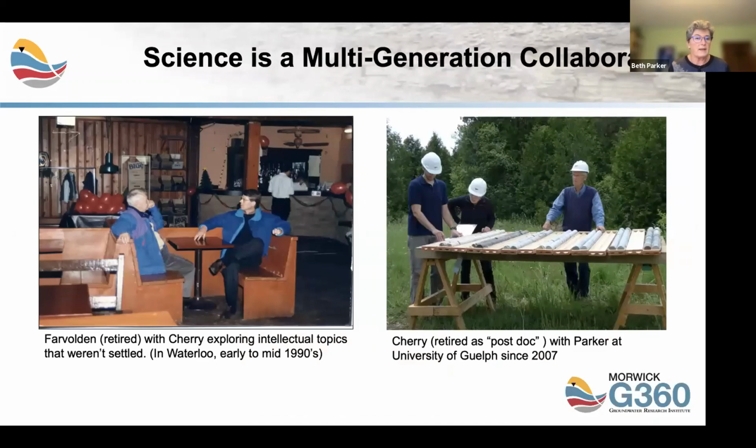And I just want to emphasize here that I see this science as a multi-generational collaboration, and I really enjoy this picture of Bob Farvolden talking with John Cherry, as well as pointing out here that I've had the luxury of working with John for several decades, advancing some of these ideas.